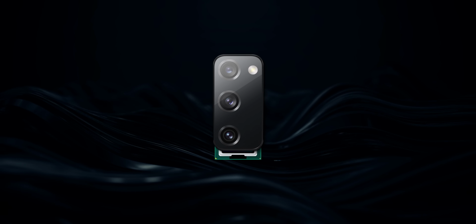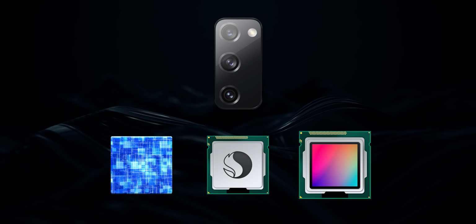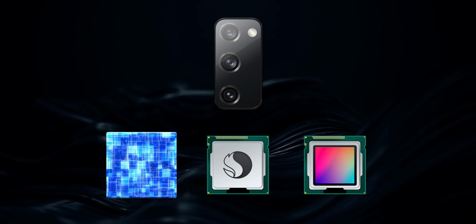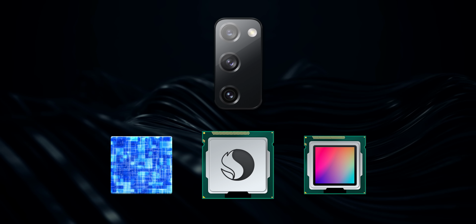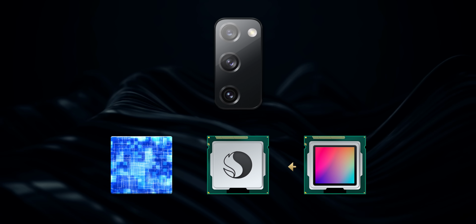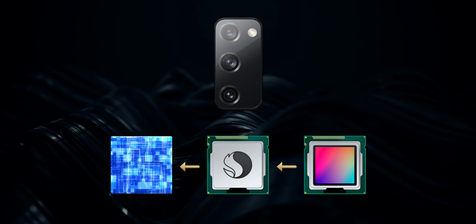You could think of a smartphone camera as a 3-part machine. You've got the image sensor, which is like the phone's eye. You've got the software processing, which is each phone's stylized take on what it sees. But in between these two things is the image signal processor, the thing that's actually interpreting what the sensor's capturing and turning it into a usable output that can then be stylized.